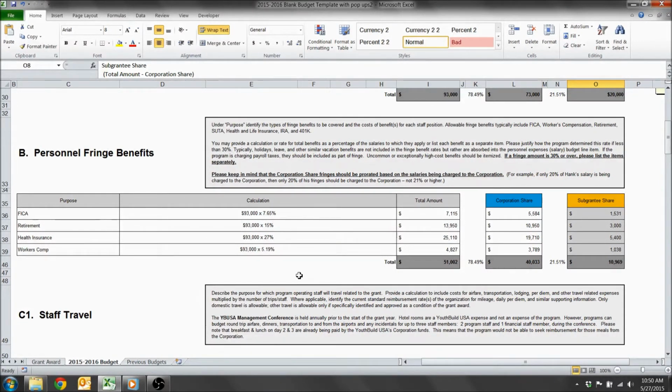Now, an important thing to keep in mind when you do fringe, and this is probably the number one reason that we have to send back budgets for revisions, you do not want the percentage of your total fringe under the corporation share to be greater than the percentage of salaries you are billing under the corporation share. So in other words, fringe should be prorated based on how salaries are being split.